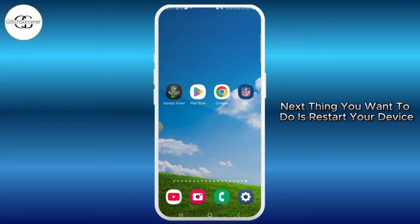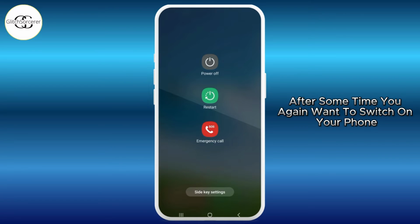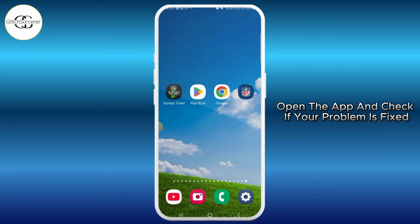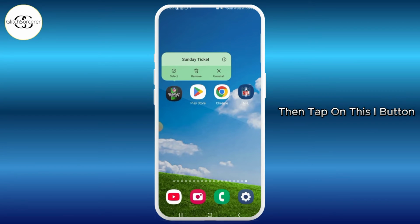Next thing you want to do is restart your device. For that, either tap on the restart option or tap on power off. After some time, you again want to switch on your phone, open the app and check if your problem is fixed.